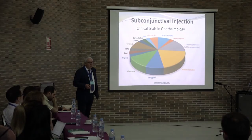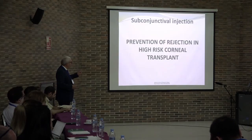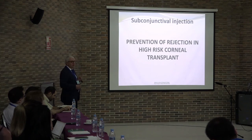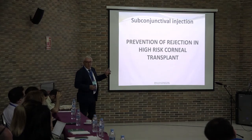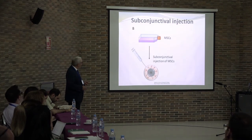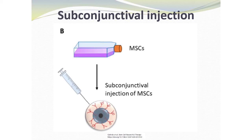Well, we keep going, and we are launching the regulated use of mesenchymal stem cells by subconjunctival application. There are already several clinical trials of subconjunctival mesenchymal cells in eye disease, even in the prevention of rejection in high-risk corneal grafts. This is very interesting because it will prevent the use of some dangerous drugs. 2 million mesenchymal cells can be injected in the 4 quadrants of the bulbar conjunctiva.